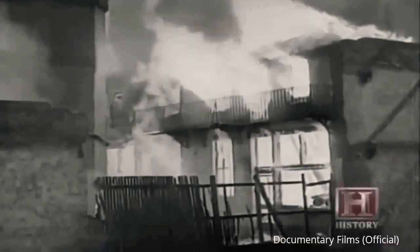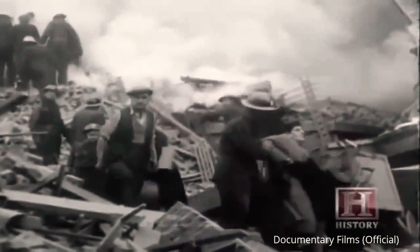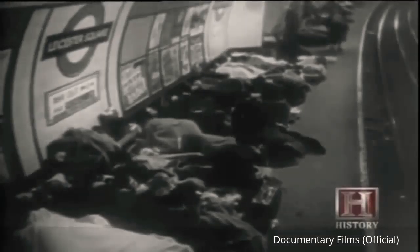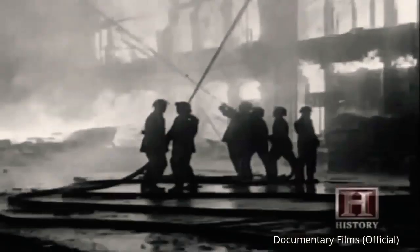Lorient suffered the same devastating fate as many European cities during the war. But unlike Lorient, other cities were rarely able to evacuate beforehand. In London, German bombers showered the city with high explosives and incendiary bombs. The citizens sought refuge underground. Bunkers and hastily converted subway tunnel shelters protected the people while the city above them burned.